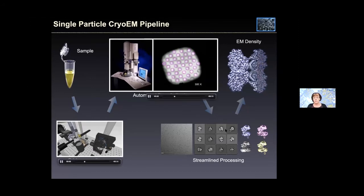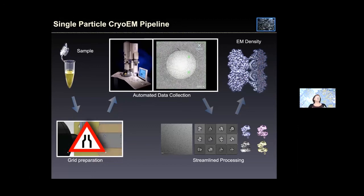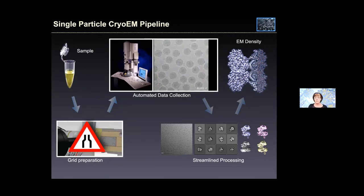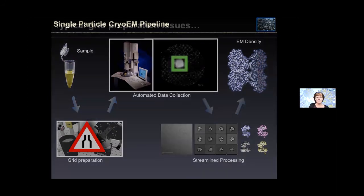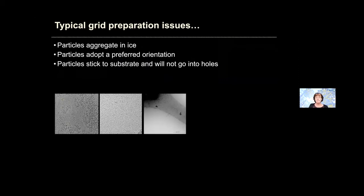What about the bad news? So we have this very nice pipeline, but I told you there was a bottleneck. The grid preparation. Why, well, you might say, well, why isn't everybody at 1.2 angstrom if apoferritin can get there? And one of the reasons is the sample doesn't always behave itself, but one of the reasons is grid preparation. And so there are many issues with grid preparation. Sometimes your particle will behave beautifully biochemically, look great in stain, you put it in ice and it's an aggregated mess. Sometimes when you put it in ice, all your particles will stubbornly adopt a single orientation. And if you can only see one orientation, it's hard to get a 3D map. Sometimes the particles will stick to the support film and they won't go into the holes where you want to look at them. And so you're stuck.